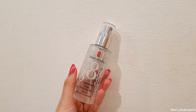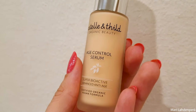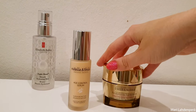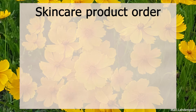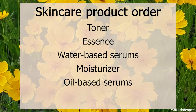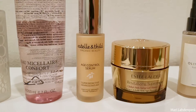The water can be either a moisturizing toner, a serum that is not oil-based, or a moisturizer. You can use only one of these underneath the oil, or even all. The right skincare product order is toner, essence, watery serums, moisturizer, oily serums, and lastly, rosehip oil. You definitely don't need to use all, but I'm simply saying all the categories so you know the right order for the products you are using.